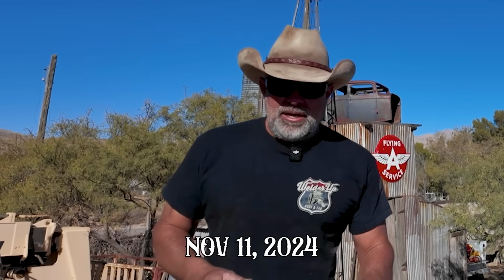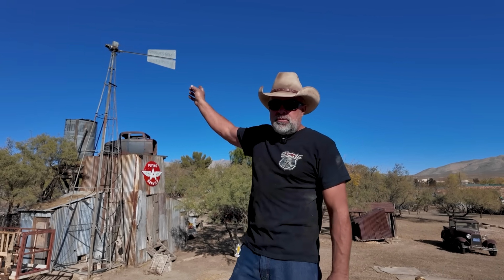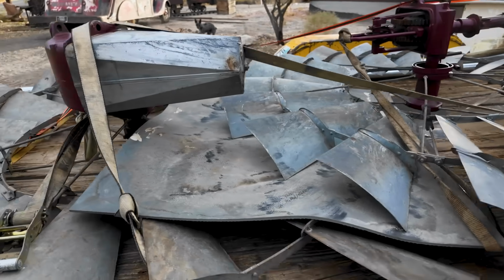Okay, pretty damn exciting day today. It is November 11th today, and we are getting ready to put up the windmills. I got Cash to come help me put up these windmills. And what we're doing today is we're gonna try to get the old mill off. Tomorrow morning, I will have 2 new old stock Aeromotors that will be showing up.